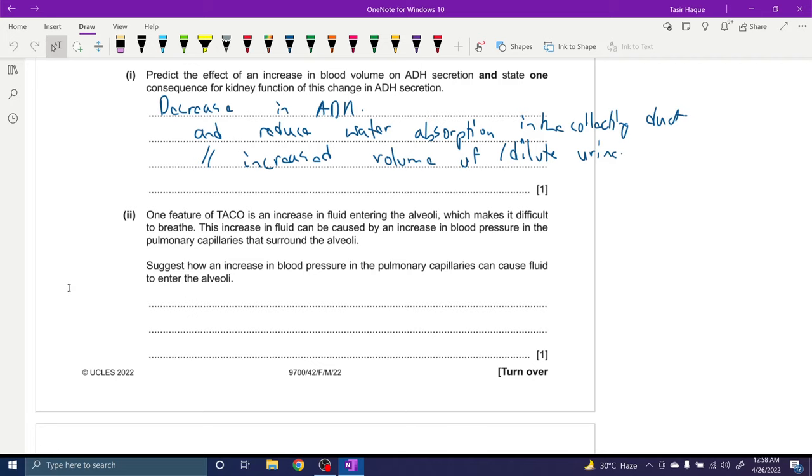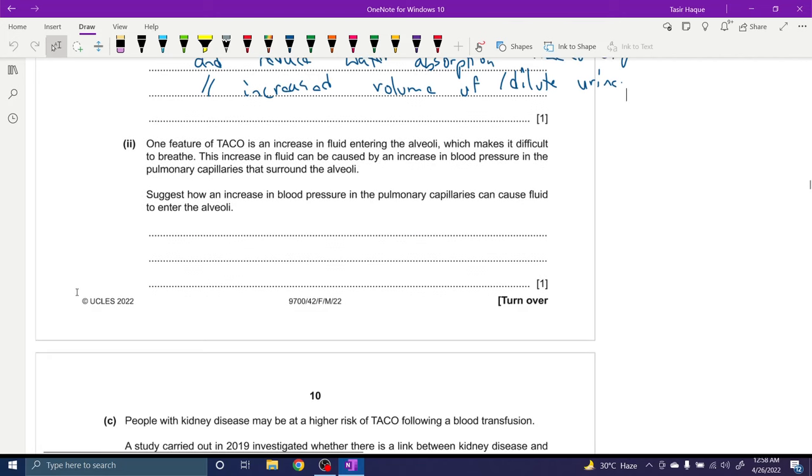What is this called? Pulmonary edema. So just how an increase in blood pressure in the pulmonary capillaries can cause fluid to enter the alveoli. Mainly what happens in ultrafiltration, right? Since there's high hydrostatic pressure, water is forced from the glomerulus into the Bowman's capsule. So we just need to say that fluid or water is forced, sorry, forced, my bad, from blood into alveoli. Really important, guys.